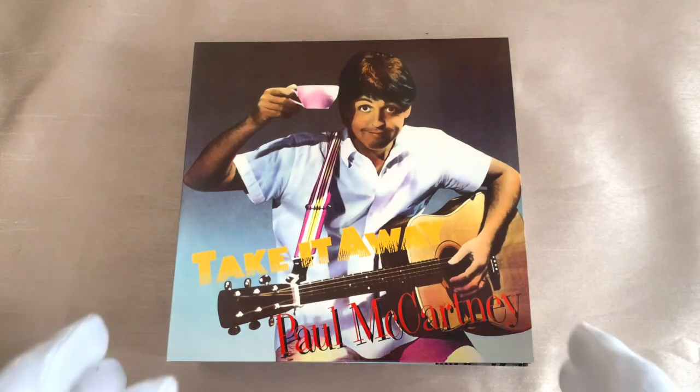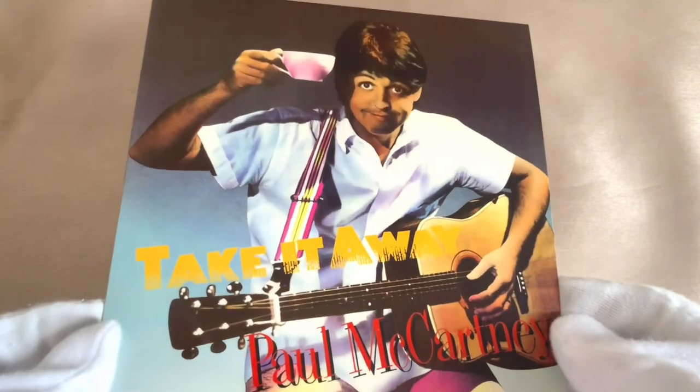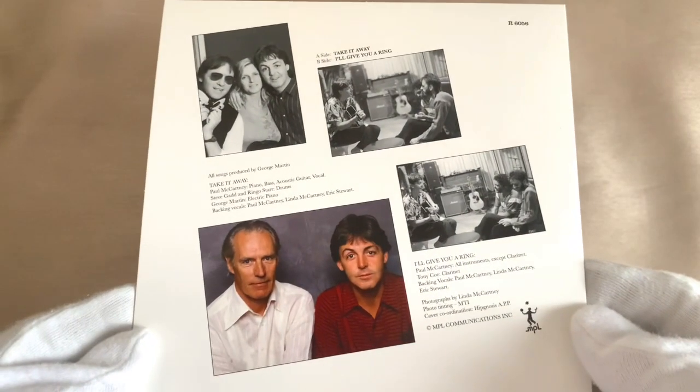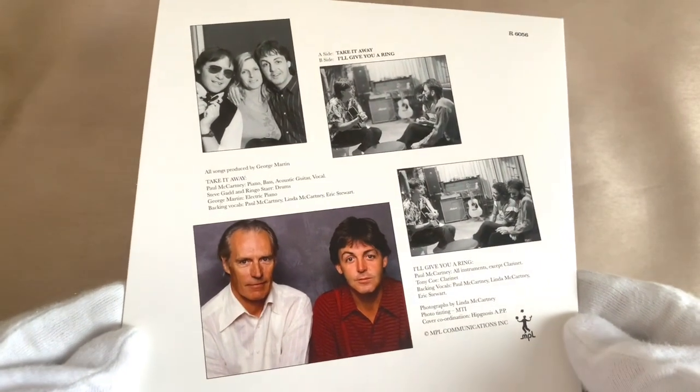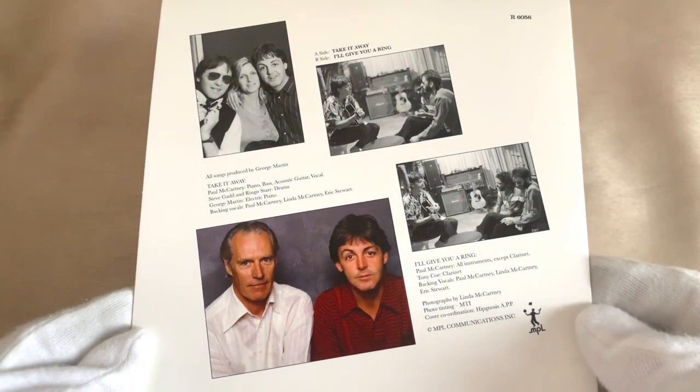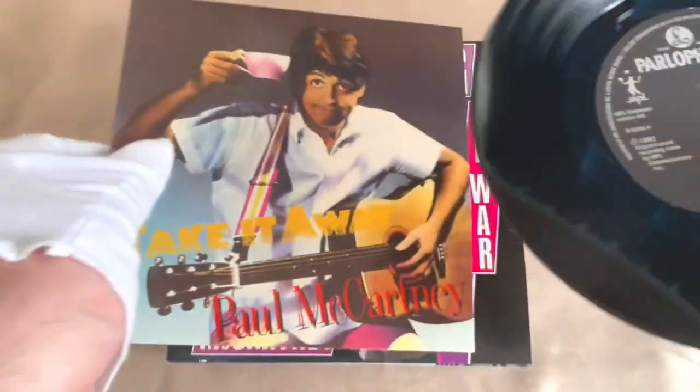On to another UK picture sleeve then, which is Take It Away, Paul McCartney, probably my favourite single of Paul's. I really love this song. With on the back there, you've got I'll Give You a Ring. Got some photos from the sessions there with Ringo and Eric Stewart, and of course George Martin there, who produced the sessions. So, there we are.